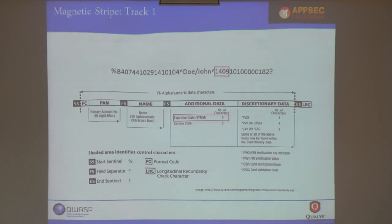And then this is for additional data. This additional data is basically the expiration date, which is 4 characters, and the service code, which is 3 characters. The service code says how the card can be used, whether it's a debit card or so on. There are a lot of different codes for banks, and that's stored in this 3-digit service code. It's followed by discretionary data. Even though it says discretionary data, it contains your CVC or CVV, the card verification code or card verification value.